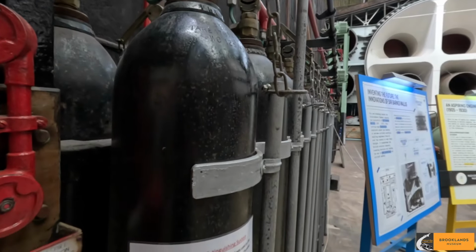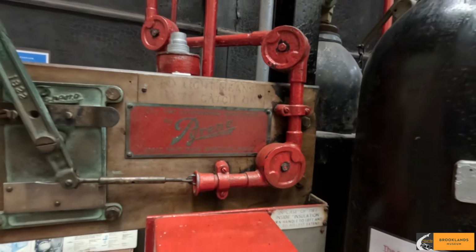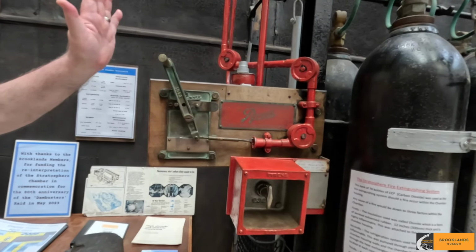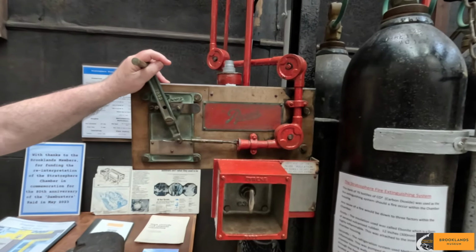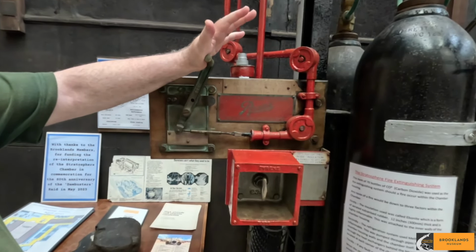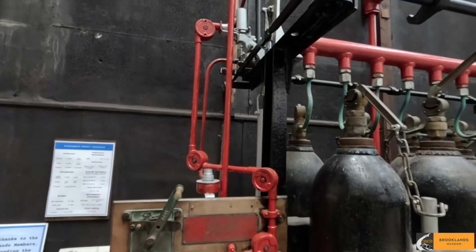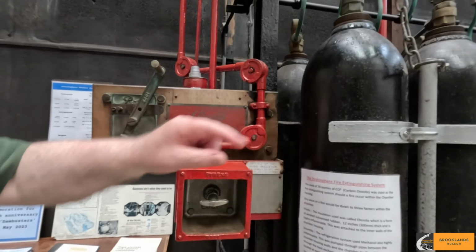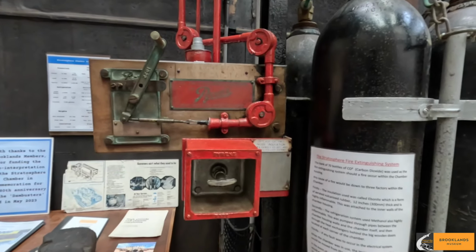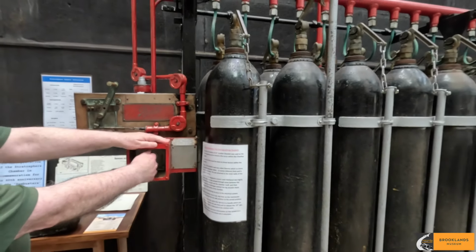Now, if there was a fire, this could be operated from either upstairs in the control room or from here. Here you've got a deadlock to stop it from going off accidentally. But once this is pushed out of the way, like that, you've removed the little deadlock. Now this is active, and we have one of the bottles linked up as it would be. If you scan back a little bit and I pull this, you will see what happens.